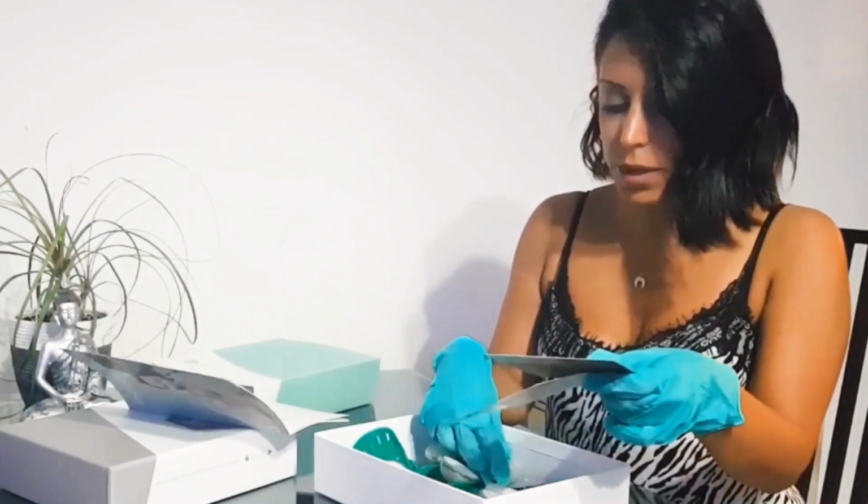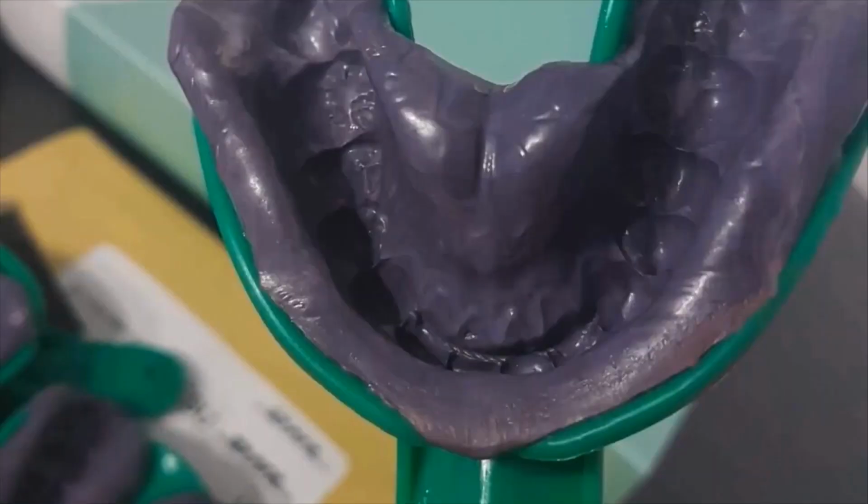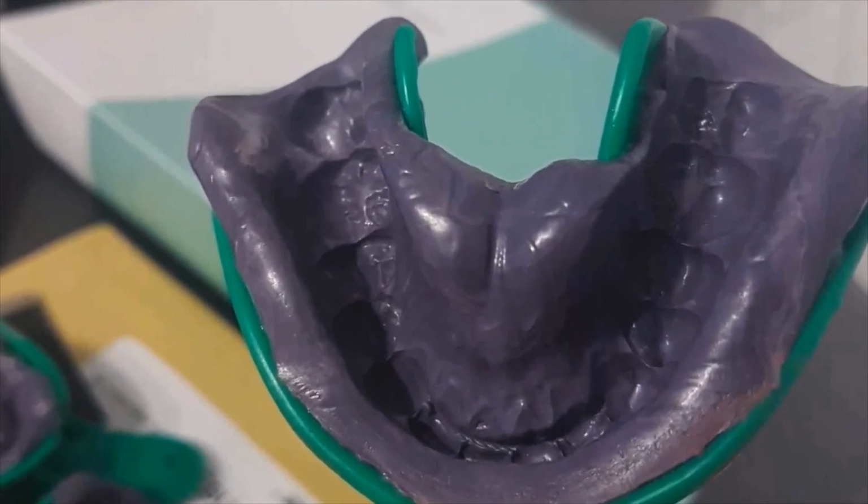I just have to mix white with the purple, put it inside here. And I'm really excited to start my treatment. I just have to send the impressions so we get our invisible aligners.